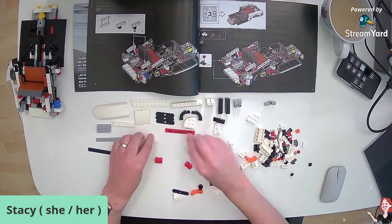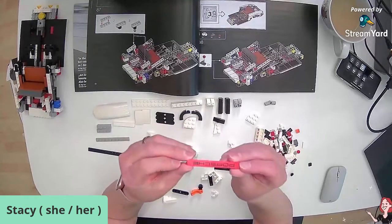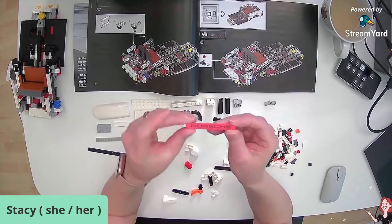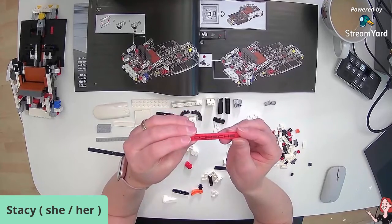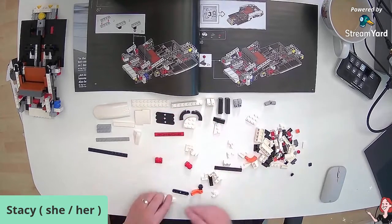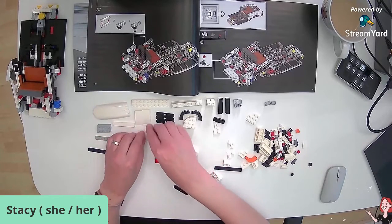A red shiny strip that says Porsche on the back. So that one then, let's see if I can show this the right way up for you. This one is going to be our brake light for the back of the car. I can guess where that one goes, just thinking about what the back of a Porsche looks like.